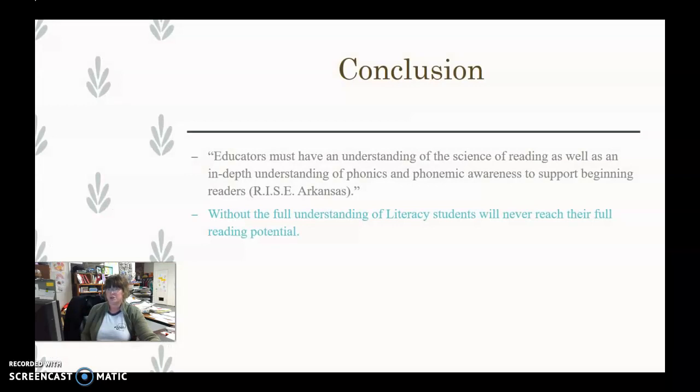So, in conclusion, educators must have an understanding of the science of reading as well as an in-depth understanding of phonics, phonemic awareness, word recognition and language comprehension, with all of this to support beginning readers. Without the full understanding of literacy, students will never reach their full reading potential.